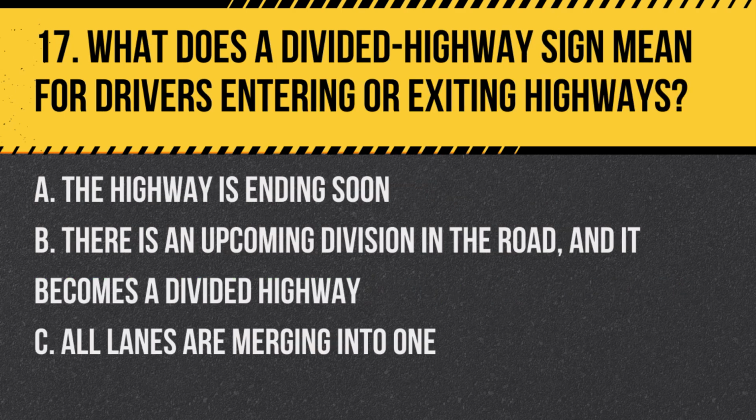Question 17. What does a divided highway sign mean for drivers entering or exiting highways? A. The highway is ending soon. B. There is an upcoming division in the road and it becomes a divided highway. C. All lanes are merging into one. Answer. B. There is an upcoming division in the road and it becomes a divided highway. This sign indicates that the road ahead is split into separate lanes by a median or barrier.